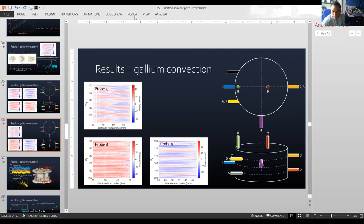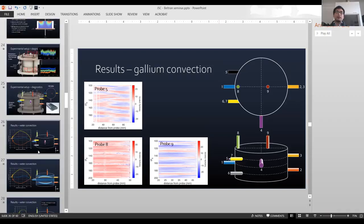There was another question in the chat that I want to address. I can't see any questions in the chat. Can you see it? Yes. So Michelle asks, the UDV transducers are in direct contact with the gallium, and they might affect the flow. Mechanically, I don't think that they should affect the flow.